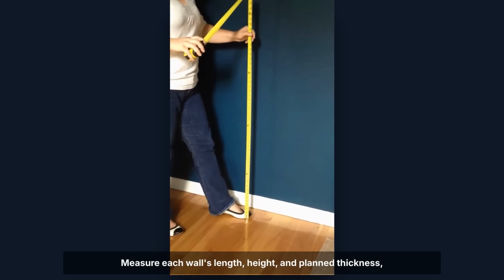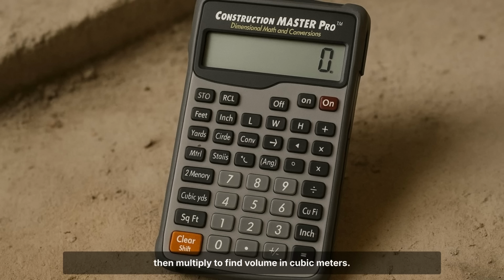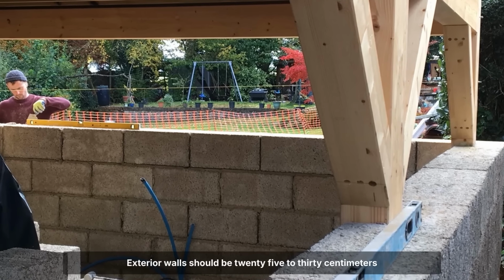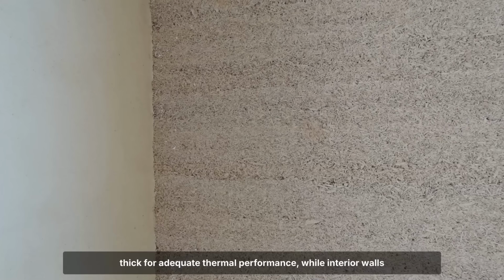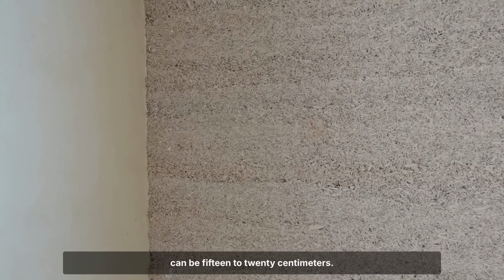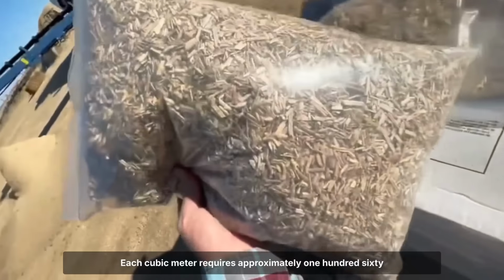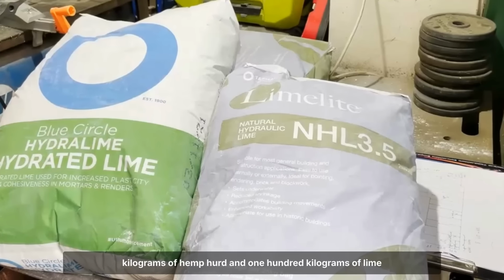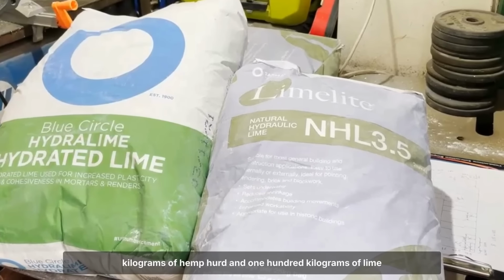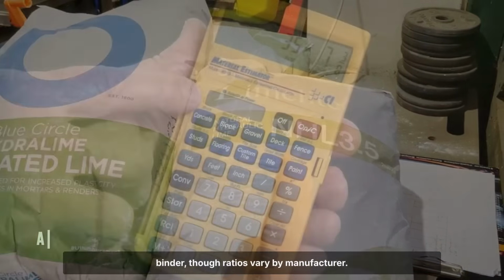Measure each wall's length, height, and planned thickness, then multiply to find volume in cubic meters. Exterior walls should be 25 to 30 centimeters thick for adequate thermal performance, while interior walls can be 15 to 20 centimeters. Each cubic meter requires approximately 160 kilograms of hemp hurd and 100 kilograms of lime binder, though ratios vary by manufacturer.